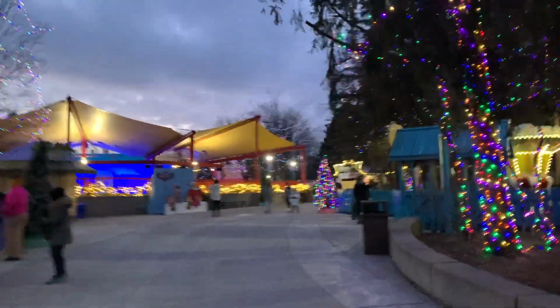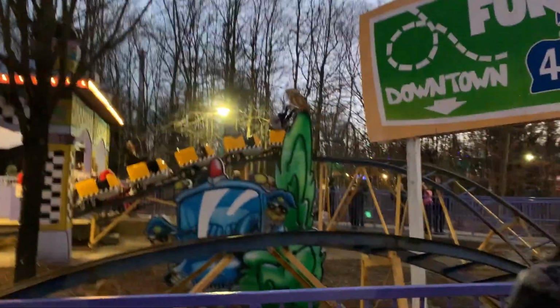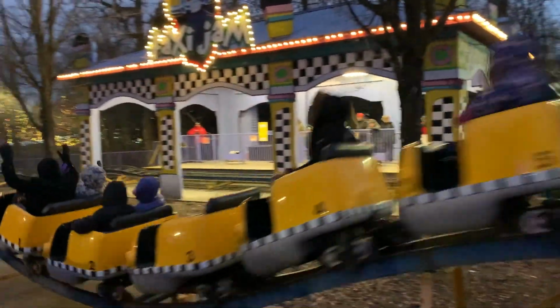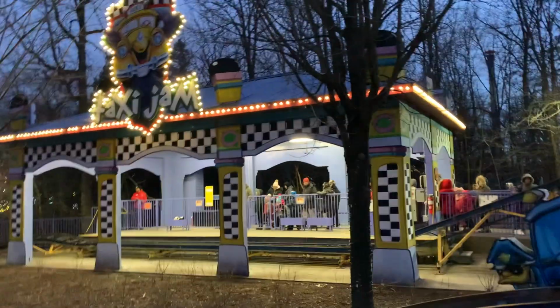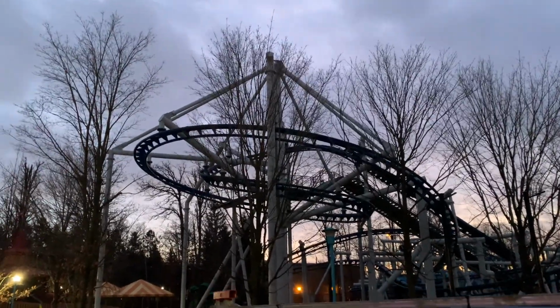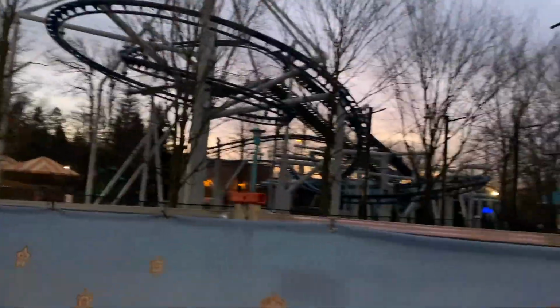All right, time to keep walking. Oh, here it goes, here it goes. That's the scariest ride in the park, not gonna lie, pretty scary. Over here is Silver Streak, which is a Vekoma suspended family coaster. This is part of Kidsville.